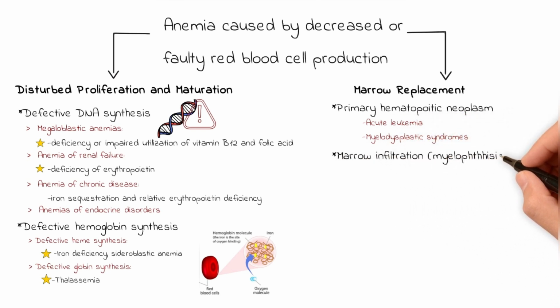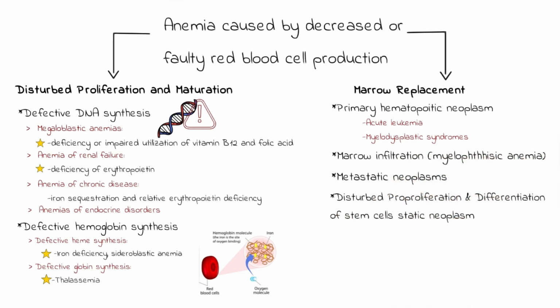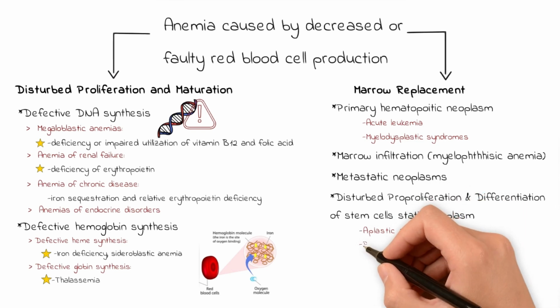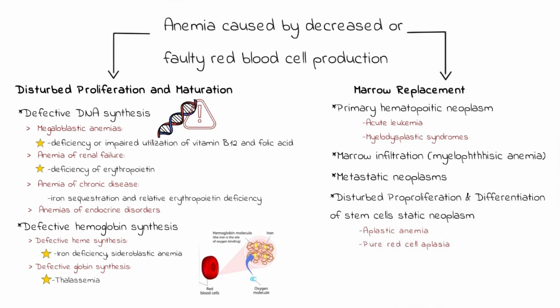Marrow infiltration, myelophthisic anemia. Cancer or other diseases invade the bone marrow, impairing its ability to produce blood cells. Metastatic neoplasms, cancers from other parts of the body, can spread to the bone marrow, affecting blood cell production. Disturbed proliferation and differentiation of stem cells. Aplastic anemia, a rare condition where the bone marrow fails to produce enough blood cells. Pure red cell aplasia, a condition where only red blood cell production is affected.